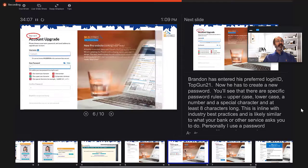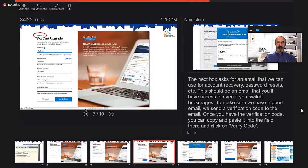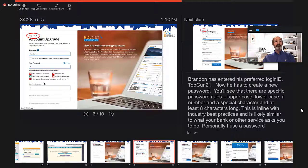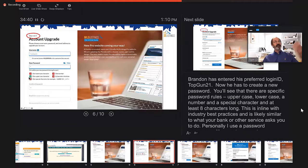And then the next thing that you'll have to do is create your own password. The way that's going to work is you need to create a password that includes a lowercase letter, an uppercase character, a number. I went a little too far there. Sorry. Okay. Let me go back. So we have the little prompts for you. And as you create your password, a little green check will show up. Eventually, you want to get all green checks. And so Brandon has chosen the username TopGun21 because that gets him excited, and he's put in his new password.